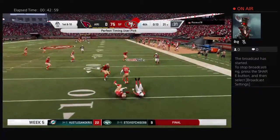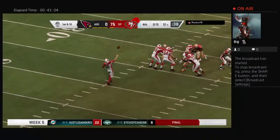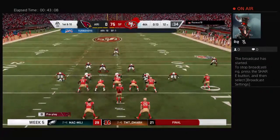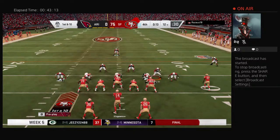And my goodness, another interception. Vernon Hargraves with a pick. And a big turnover there as his guys will get the football back. The Niners take over 1st and 10 at their own 12-yard line.